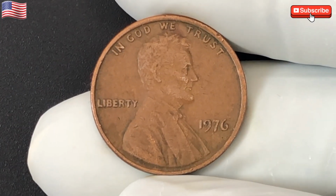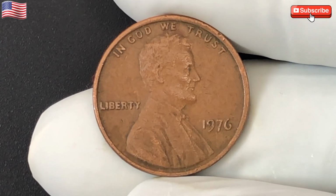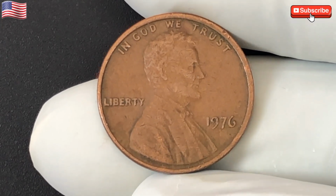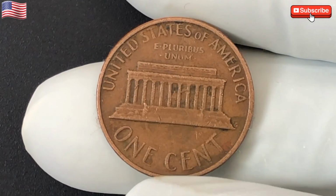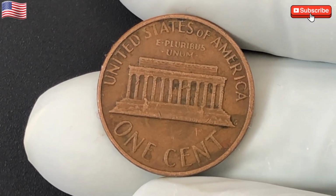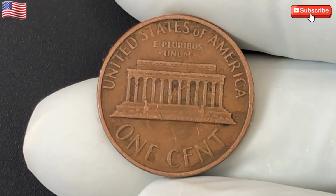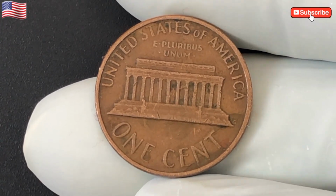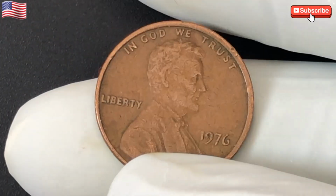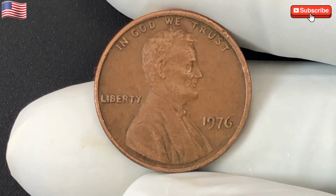Today, I'm going to introduce you to a coin that's more than just a 1-cent piece. It's a potential treasure hiding in plain sight. We're talking about the 1976 United States 1-cent coin. At first glance, it might seem like any other penny, but you might be surprised to learn just how much this little coin is worth. Stick with me as we dive into the history, design, and value of the 1976 penny. By the end of this video, you might just be checking your coin collection or your change jar for this hidden gem. Let's start by setting the stage.